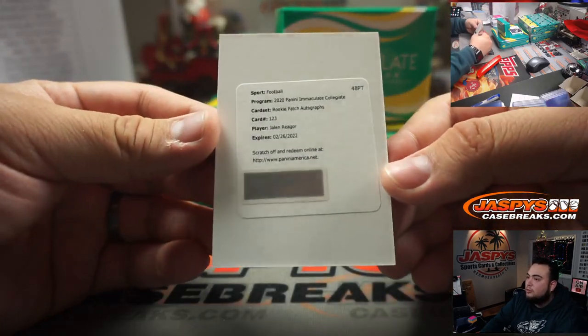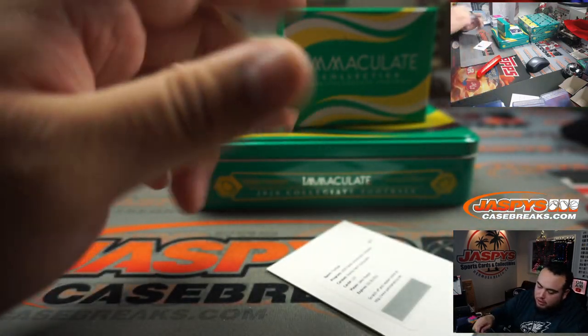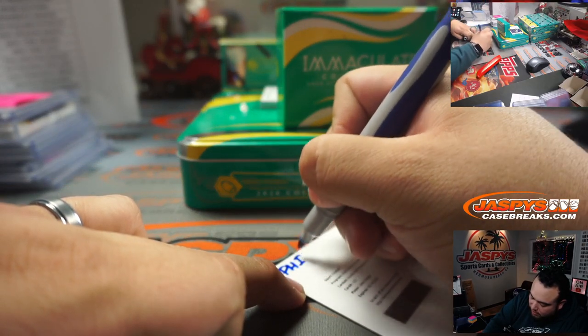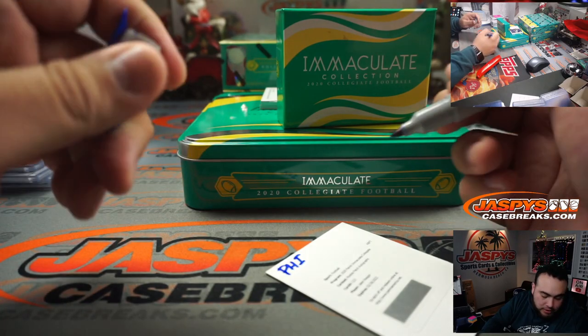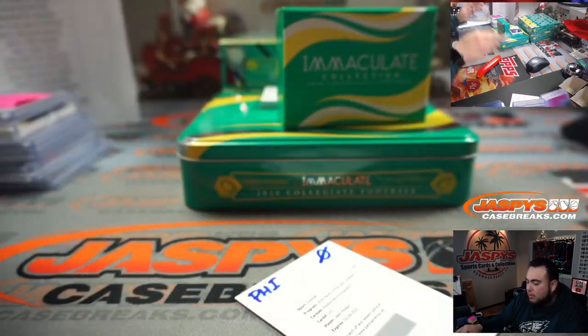How about a Jalen Reagor rookie patch autograph? That is a redemption. So first off, that's an Eagle, so that's gonna be Philadelphia Eagles. Very nice. And that is gonna be random number block style, so of course going to spot 0, going to Matt. So there you go, very nice.